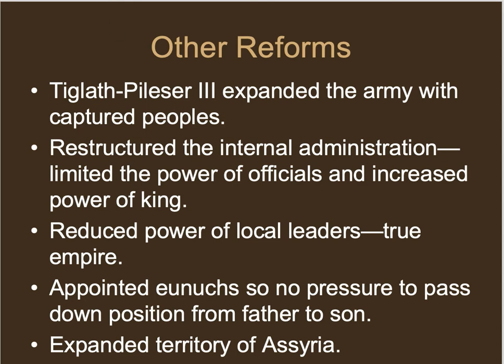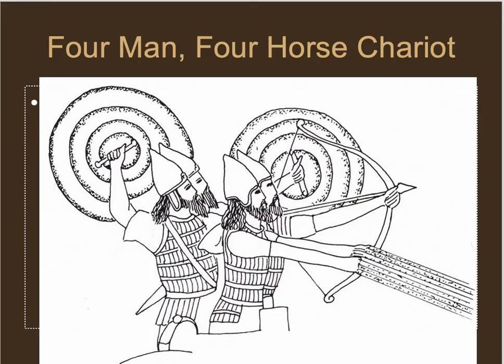And Tiglath-Pileser also expanded this territory of Assyria. We talked about the 4-man, 4-horse chariot. So this is just showing the men in the chariot. You would have 2 people with shields, a driver, and someone with a bow and arrow. And the 2 shield bearers would protect the other 2 individuals. So it was much better protection for people than the 2-man chariot, where you had one person driving and one person shooting a bow and arrow, and no one carrying a shield really to protect anyone.